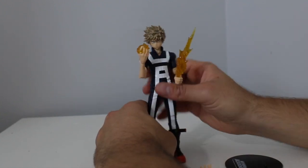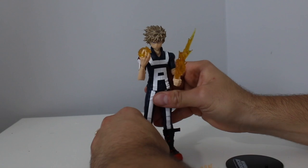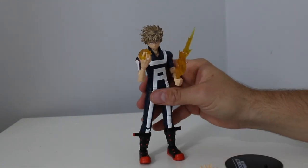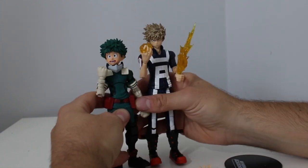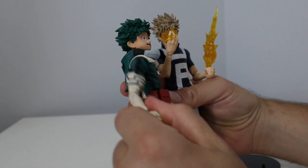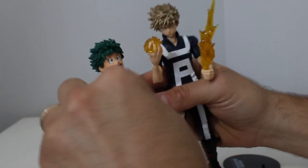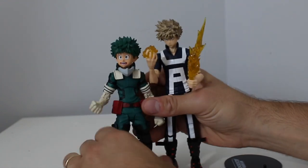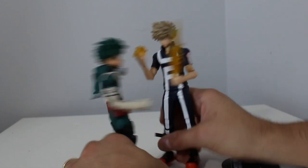So let's get a little size comparison. Now, he looks really tall, but again, in the anime he might be tall, I'm not remembering correctly. And here we have Deku. Oh, look, see his arm popped out. I took that little circle washer thing out of it, so now he has much better range of motion on his shoulders. I guess that's pretty good. Yeah, because he looks down on him.